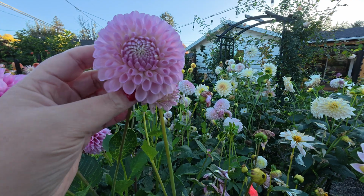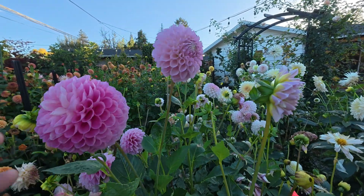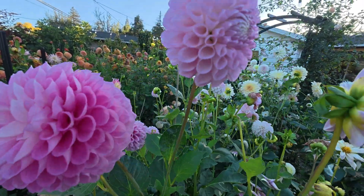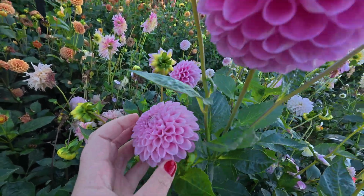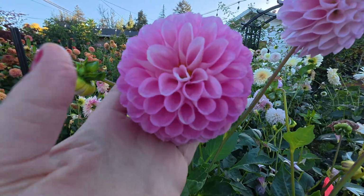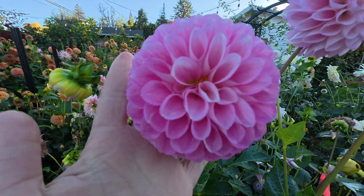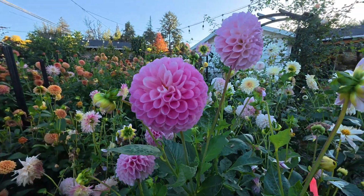So here it is in the beginning. She's just opening up, very tight center. And then she'll open up a little bit more like this. And then she'll get older and look like this. Now, obviously you wouldn't pick a dahlia at this stage, but I still admire how this looks. It's so beautiful. And I've heard she produces a lot of really great tubers, so I'm very excited about that.